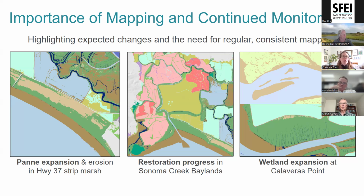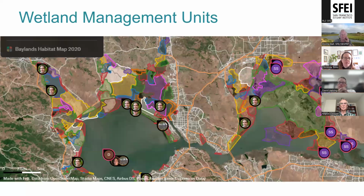And without regular mapping, you're just not going to capture this. And this is really important to give us a regional picture of the health and abundance and condition of all of the region's tidal wetlands, including all the restoration projects. So if you're doing a project in San Francisco Bay, it's getting captured by the Baylands Habitat Map and its updates. We're also using the Baylands Habitat Map to identify wetland management units.